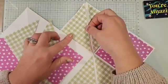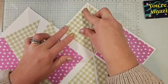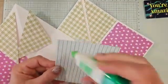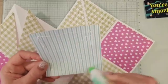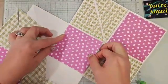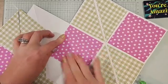Okay, we're halfway done. Lots of gluing. This was a lot of the stuff I couldn't do in advance. I did do some stuff in advance, but this kind of stuff I couldn't do in advance because I had to wait till everything was scored and ready to go. So, okay, we're almost there.